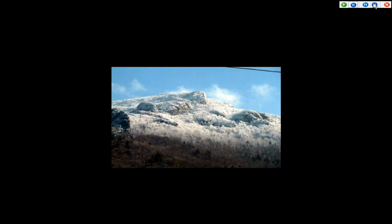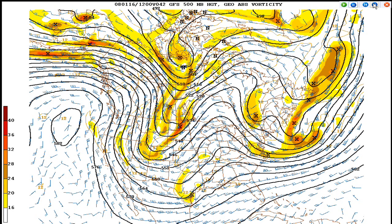All eyes on the potential winter weather producing system coming up Wednesday night into Thursday. And again, let's show you where this threat comes from. This is the 500 millibar chart, by the way, off of the 18Z run today of the GFS. And I think the GFS is really doing a pretty good job with this system as it stands right now.